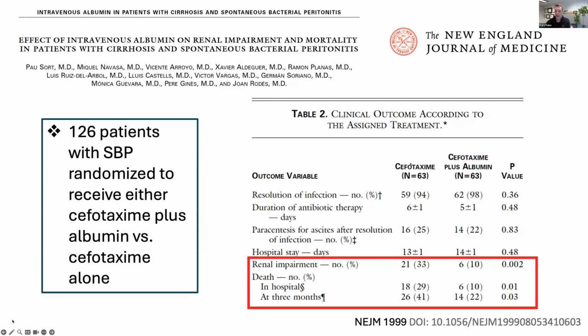And you'll see here that in the antibiotics alone group, 33% of patients developed renal impairment as opposed to 10% in the group that received antibiotics plus albumin.